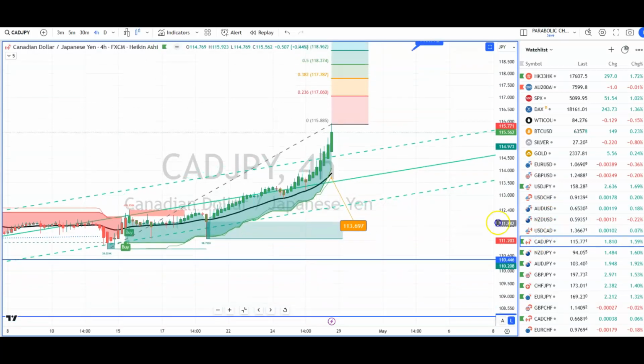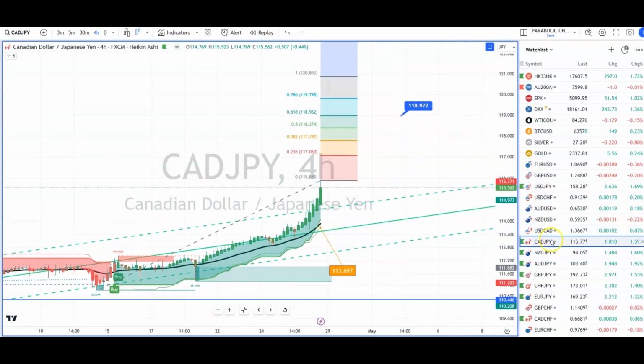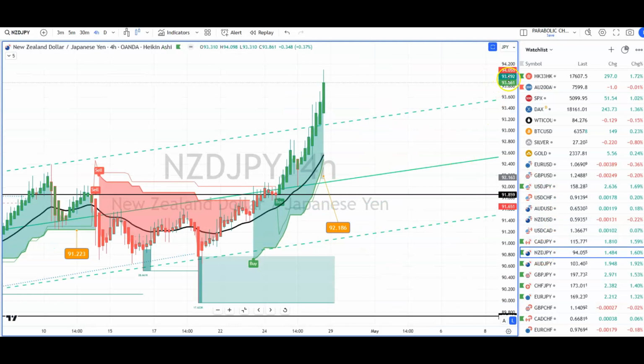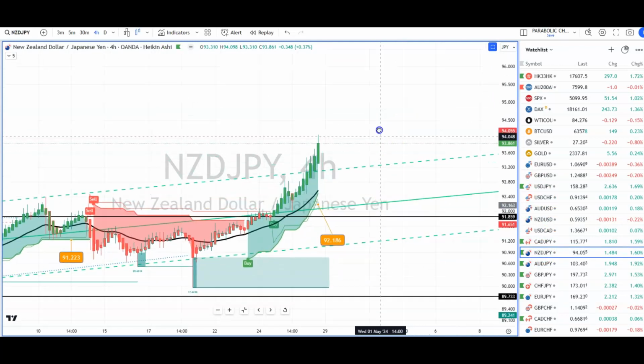Canadian yen to the upside, parabolic. 113.69 is your trailing stop. Your target is 118.97. Take notes. It's going to be quick. You might have to rewind. But nonetheless, these are parabolic.